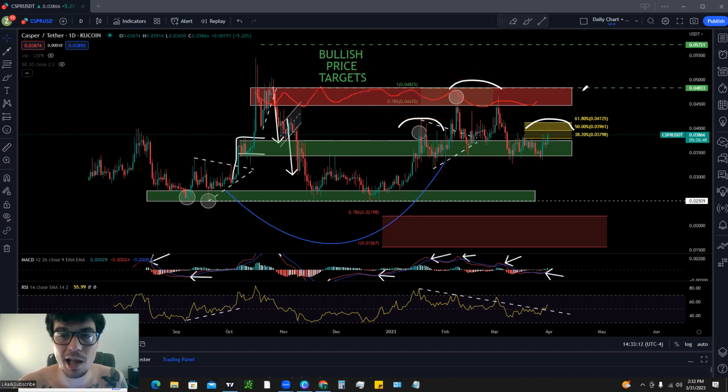And overall, this overhead supply zone, a supply zone is simply an area where there's an imbalance of sell orders. And that imbalance of sell orders is still pretty strong and relevant right now, as each time we've come into this area, we've pushed back down. Now we've done a really great job of respecting our demand zone. So let me go ahead and zoom into that so you guys can see.